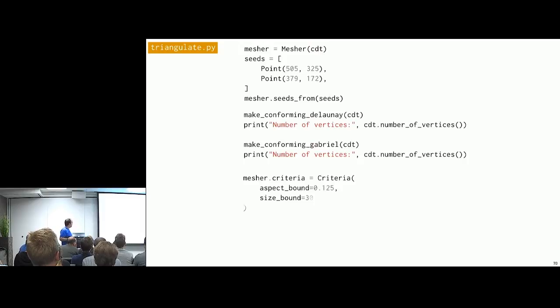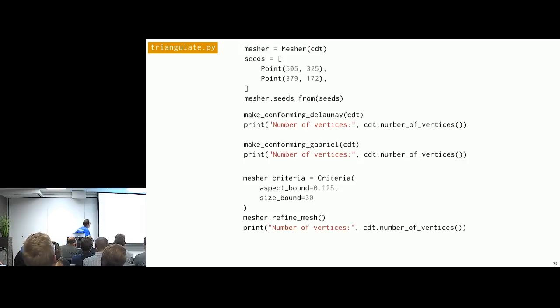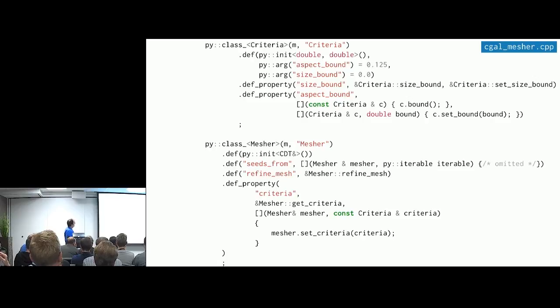Now I need to refine the mesh. And for this, I need to wrap this criteria object, or create this criteria object, which is a Seagull thing again, which the mesher uses to decide how to do the meshing. So back in C++, we have to write all of this. We have to create the criteria object. Notice now, new thing here, pyarg doesn't just allow me to name the argument, it allows me to specify a default for the Python function from C++. So I can do default arguments here too, which is nice.